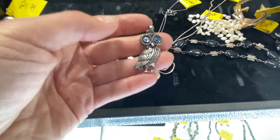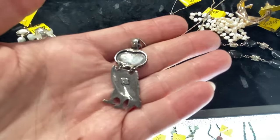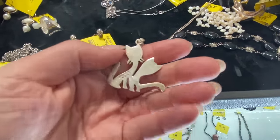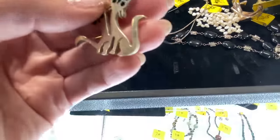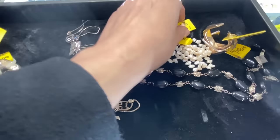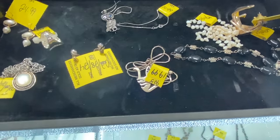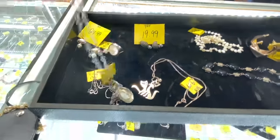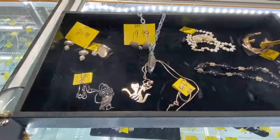And then, ooh, this is hinged. Ooh, this is cool. All right, we're gonna look at that mark closer. And then this looks Mexican. All right, we'll look at that as well. This is $14.99 and the cats are $19.99. Yeah, okay, so this is China. So this we are going to put back for $20.